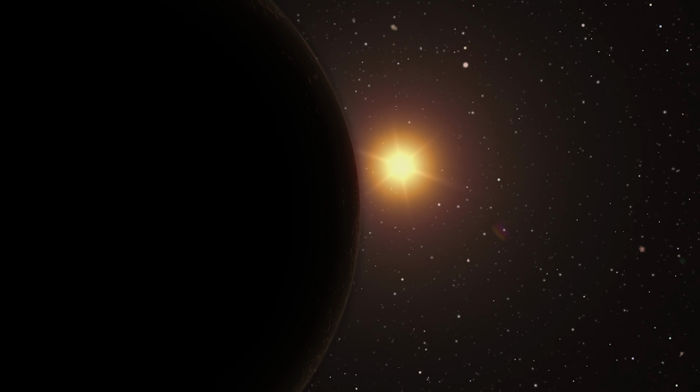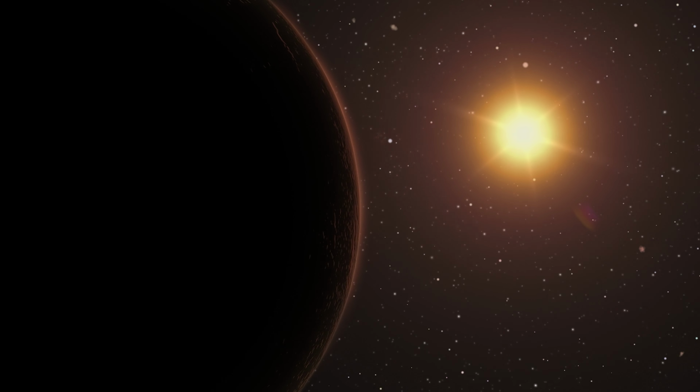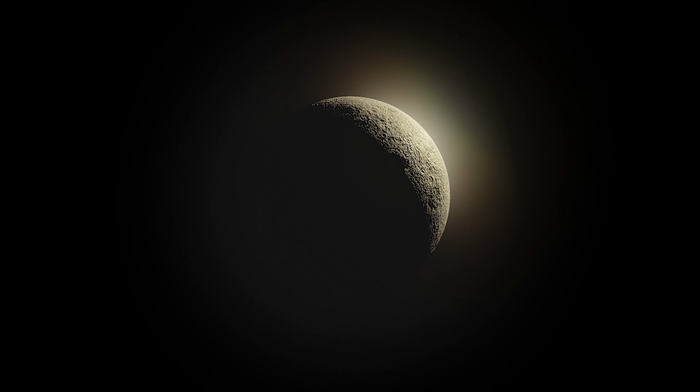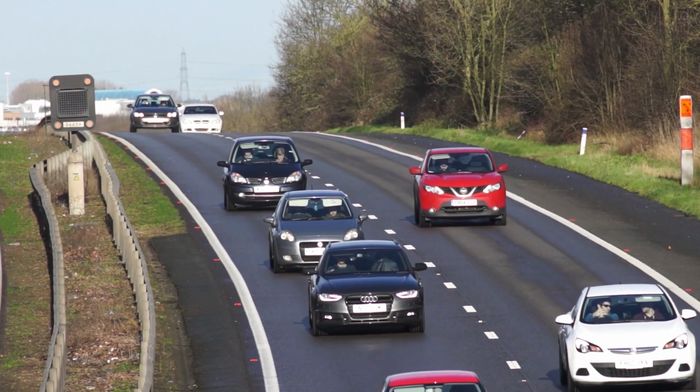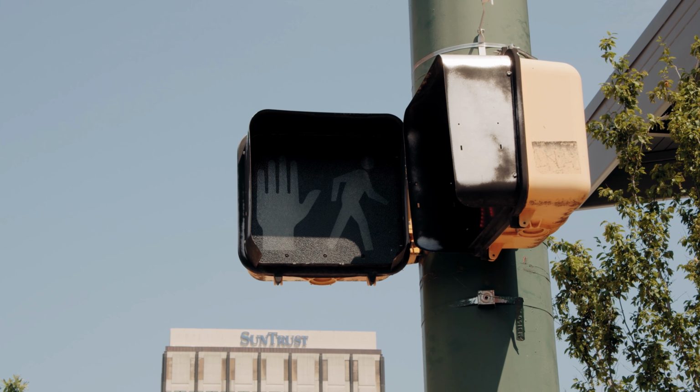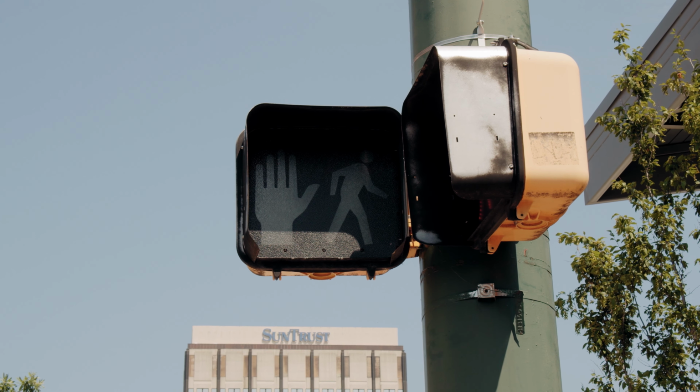The space environment is not friendly to AI and computer vision technologies. You have harsh lighting because you don't have atmosphere shielding you. You have long shadows. You have featureless terrains. Unlike on Earth, when you go on the roads, you have painted lanes, you have road signs. But in space, we don't have that luxury, at least not yet.